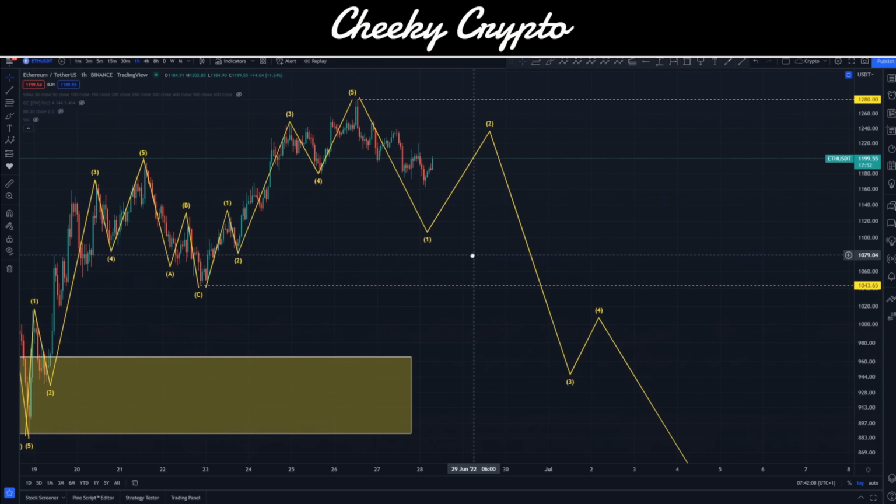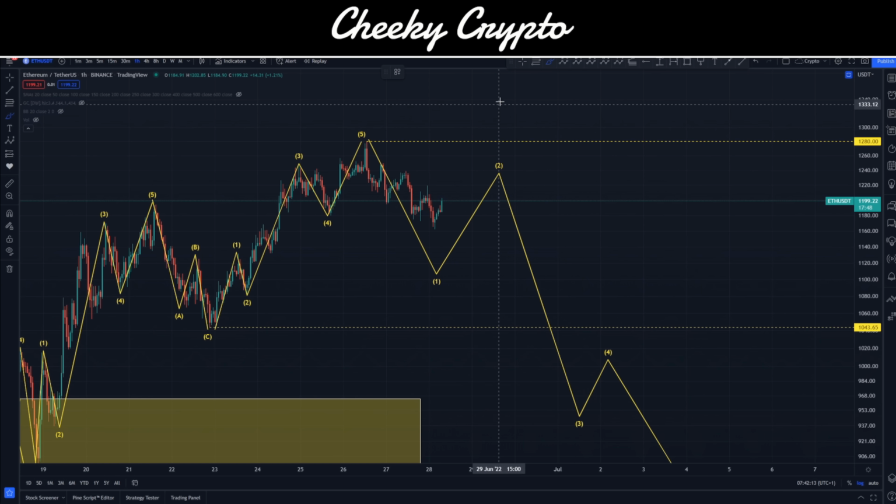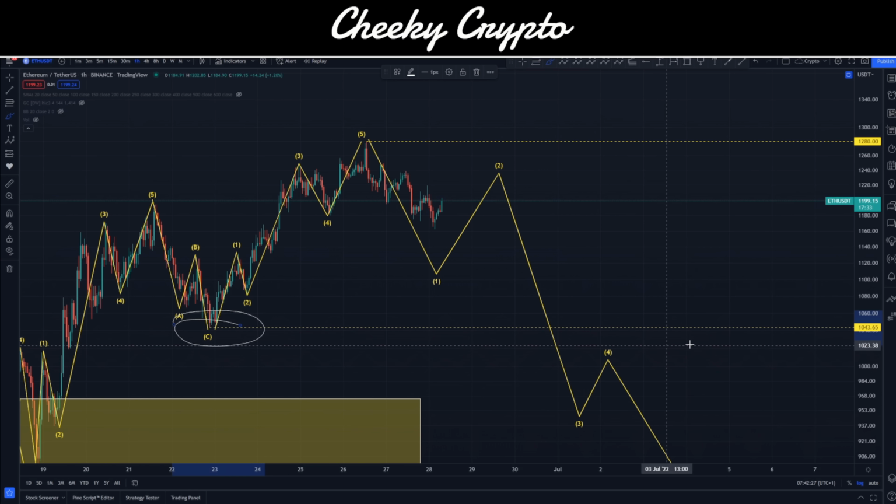The next thing that we're looking for to confirm our downward price action, and to prevent those bullish sentiments that we were just talking about, i.e. that push up higher, is that we have to drop down lower than the origin of these 5-wave moves. Okay, so for that to happen, we have to go down lower than $1,043. Okay, so this little yellow dash line at the bottom here is now very important to us.